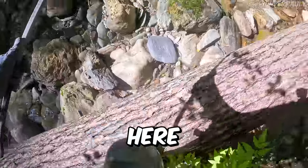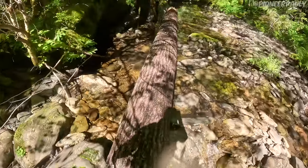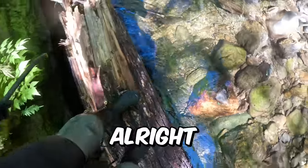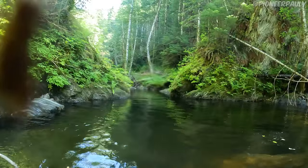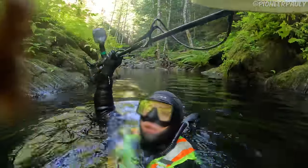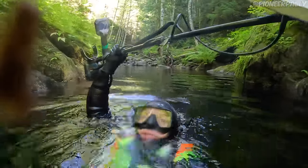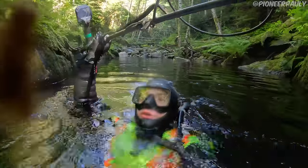Gonna take the highway here. I love this little highway. The highway log. Alright, here's our stop. So I eventually made it up to where I call the deep scary pool to use the metal detector and do some sniping. I gotta slowly carry all the gear up this pool here. My bag and everything's already up there.